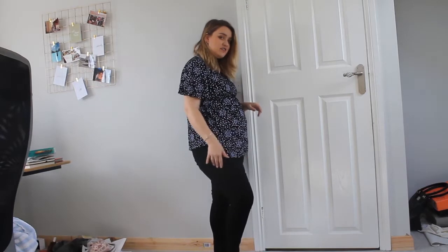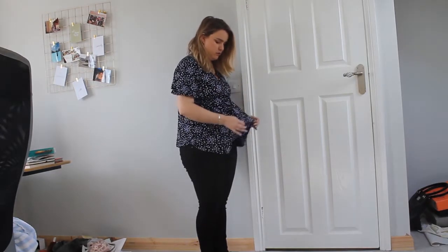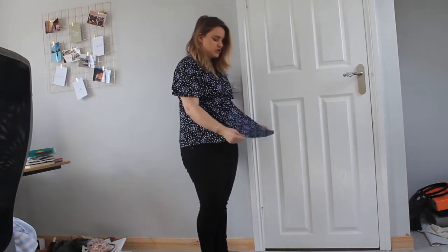So let's see it on. Okay, so this is the cute little heart print top. I have to say, it's been a little while since the back of my top is shorter than the front of my top. A little bit weird, but I get why. It's because obviously this will grow with the bump and this will get shorter. So it's fine, I get it.